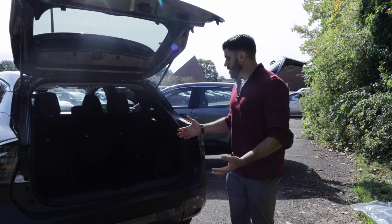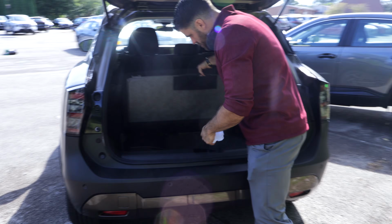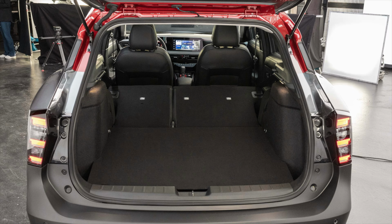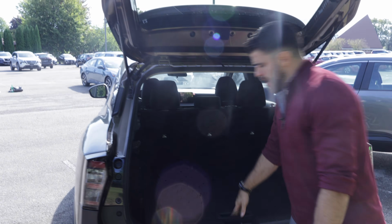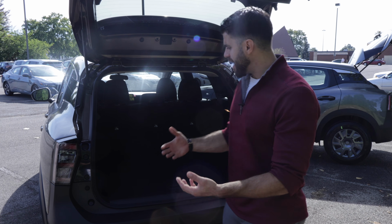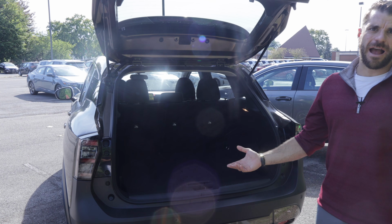When taking a look at the trunk, it's 23.9 cubic feet of cargo capacity. When you go up to the SV, you do get the Nissan divide and hide storage system. So you can kind of adjust this however you want, tuck things underneath. No spare tire now in the Nissan Kicks. I guess that's added. Nissan's kind of scrapped that. Let's take these things for a drive and see what we think.